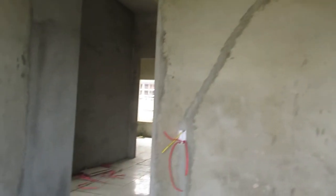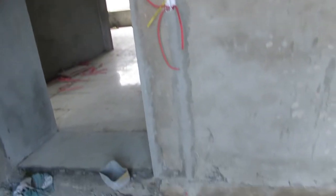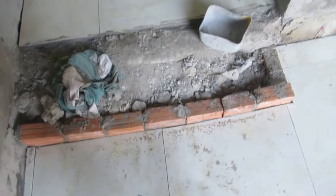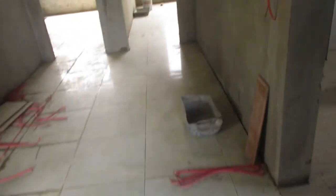This is how they do wiring. They just cut a notch in it and then fill the notch back up. Then this will get painted, most likely. It looks like some kind of step will happen here.